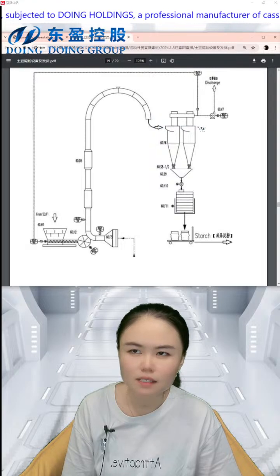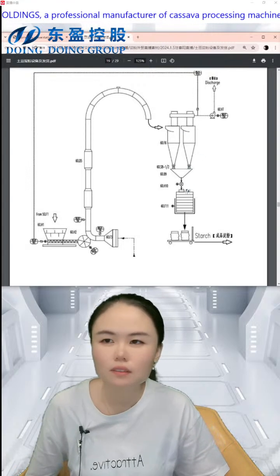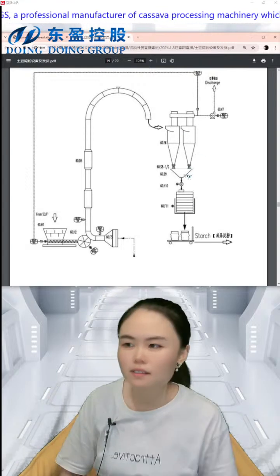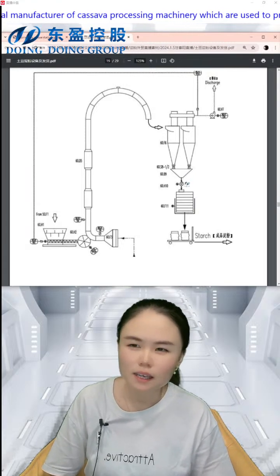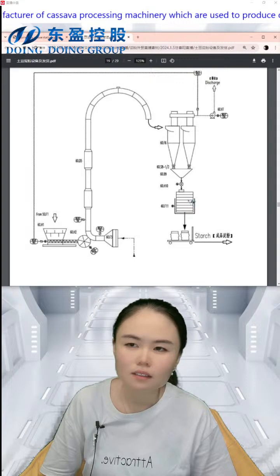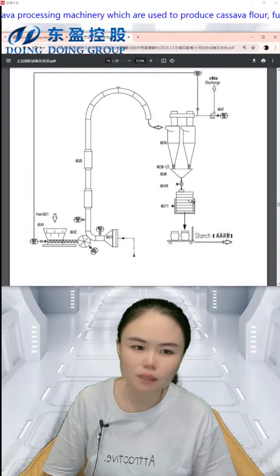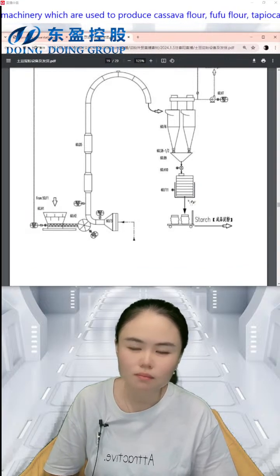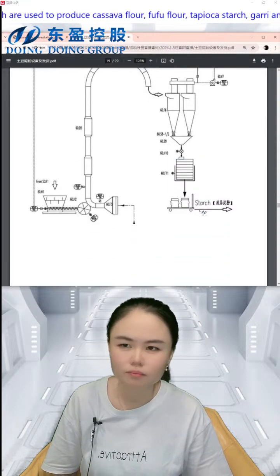After that, this dried starch will be discharged by the cyclone and then collected into our final product bin. And after that, a sieving machine will be used to separate the big particles to ensure the fineness of the final starch. After sieving, the next step is packaging.